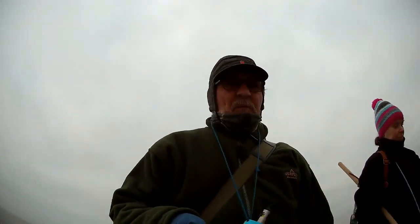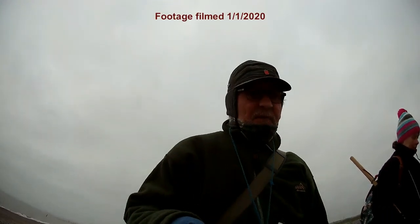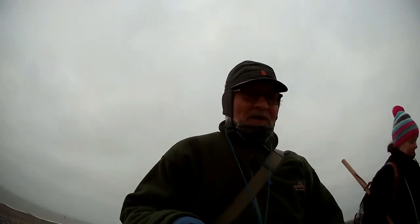Okay, it's New Year's Day, and we were walking up this beach yesterday. There's Hare Hill behind us, and we discovered there's a trig point on there, 16 metres above Ordnance Datum. Who'd have thought there's a trig point on Walney, but there is.